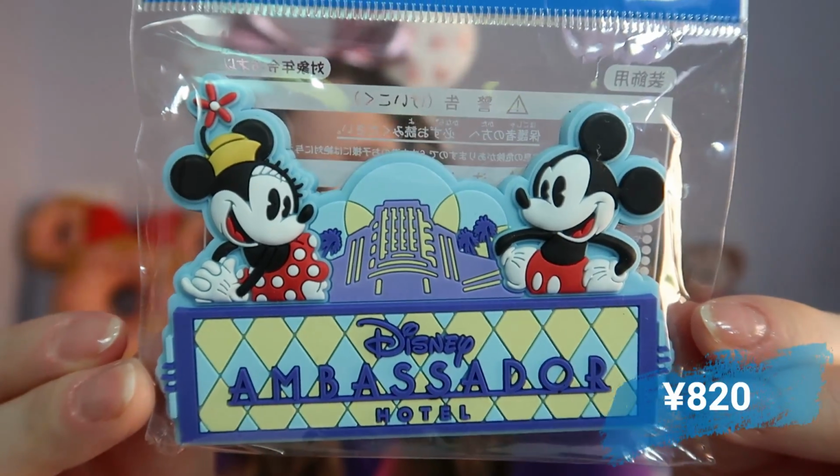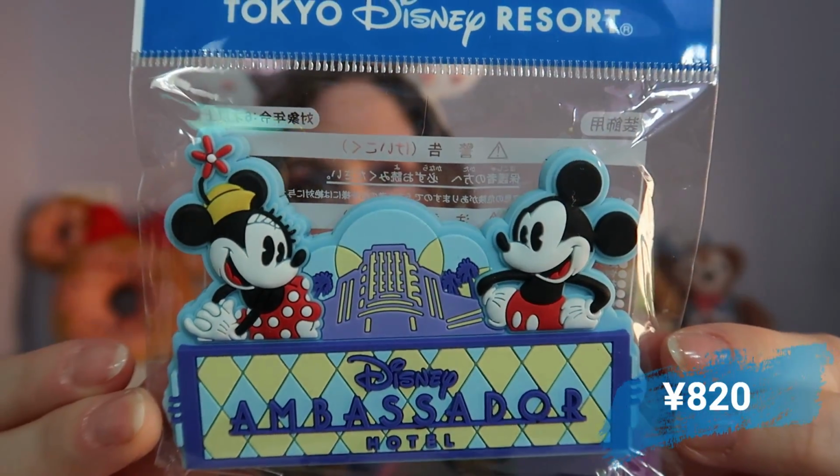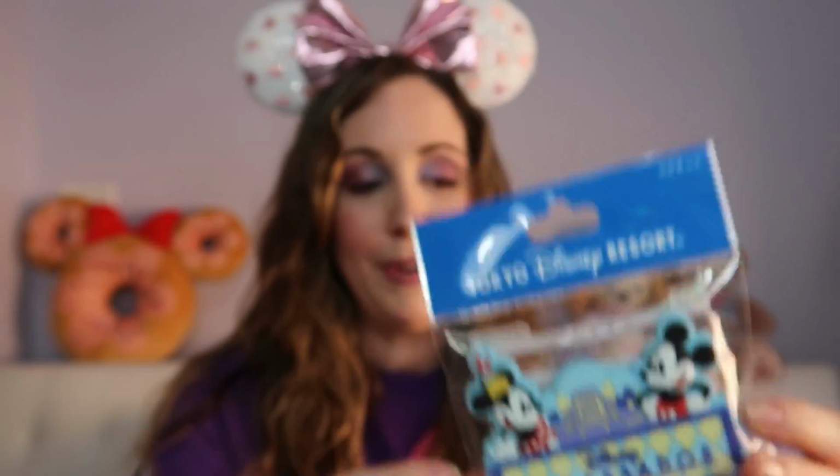Next, we went over to the Ambassador Hotel. This one has a magnet as well for 820 yen. So here is the Ambassador Hotel. It's about $8 US for this one. But I just love being able to look at my fridge and have those memories flood through. I don't know if anyone else feels the same, but that's just the little things in life, you know?